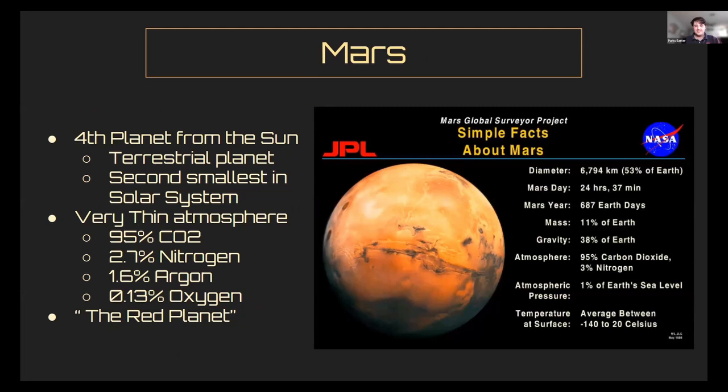All right, so just getting some basic info on Mars, stuff you guys probably already know, but it's the fourth planet from the sun, and it's the second smallest in the solar system. Super thin atmosphere of 95% CO2, 2.7% nitrogen, 1.6% argon, and 0.13% oxygen. So, definitely not the same as Earth, definitely a lot different. And it's nicknamed the Red Planet for a reason you will see on the next slide.